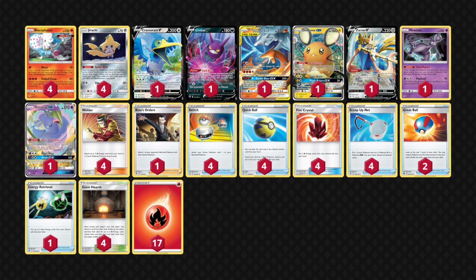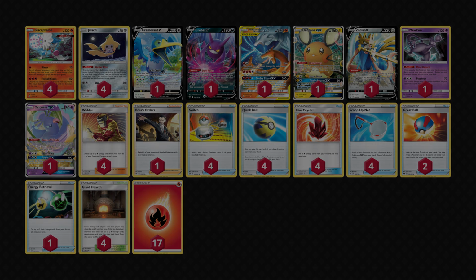So Blissful, man, it's a great deck list. I highly suggest that you guys still play it. It's still one of the best decks in the format, and in my opinion, it's a little bit underappreciated.